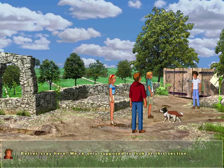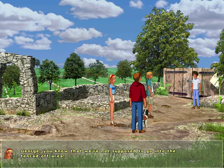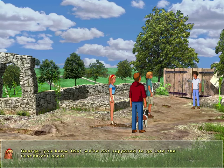Better stay here. We're only supposed to look at this section. George, you know that we're not supposed to go into the fenced-off area.